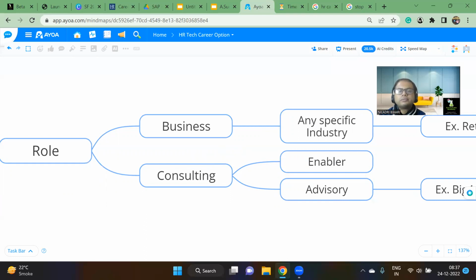Now when it comes to the pay structure, they are also highly competitive, and I will not explain the salary structure now. Maybe in some upcoming sessions I will discuss it. Also, you can get those details on Glassdoor and other sites, and those are authentic.